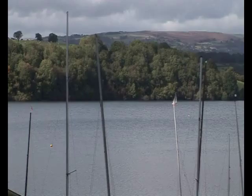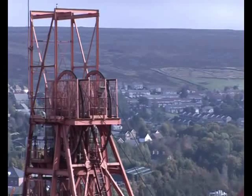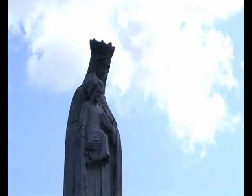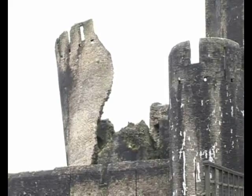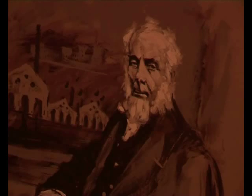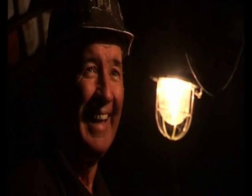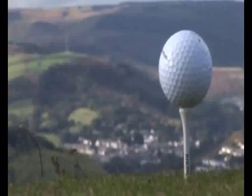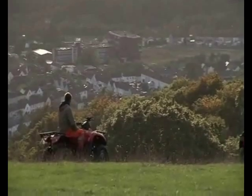With lush countryside, heritage and culture, myths and legends, and a warm and friendly welcome, we can only be in one place: the valleys of South Wales.